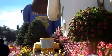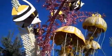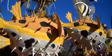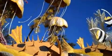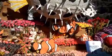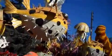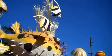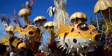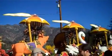I don't know who these people are, though. They're big and they have their backs to us. They have faces. This is kind of fun. With the fish. The big old puffer fish. Clownfish. Hey, Nemo. Those are actually moving.